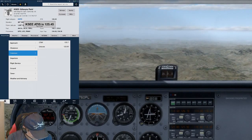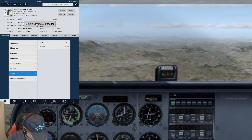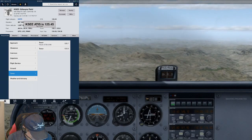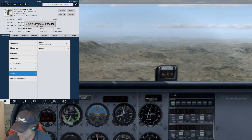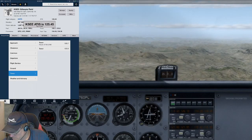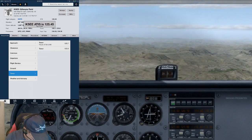Gillespie, let's see. I'm gonna talk to Gillespie Tower first, so I'm gonna pre-plan Tower, 120.7. And then ground is just going to be 121.